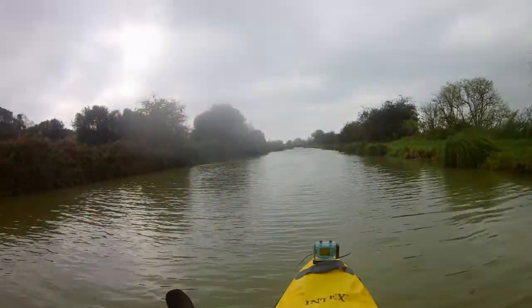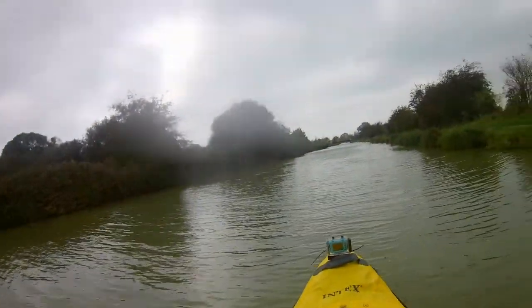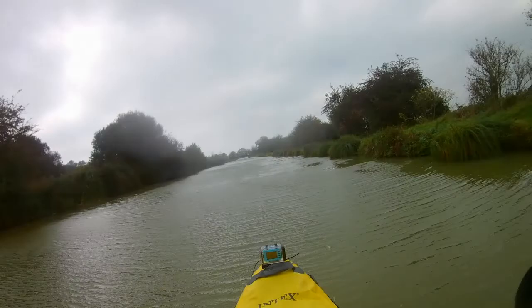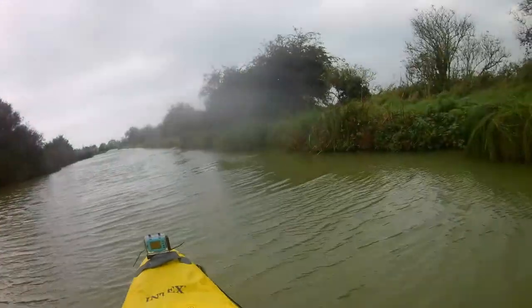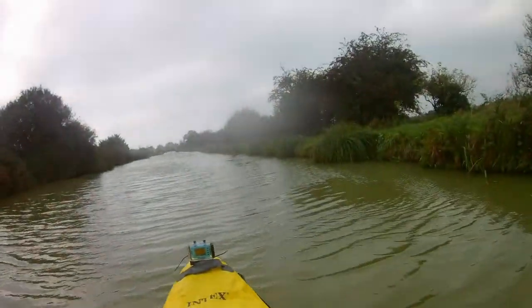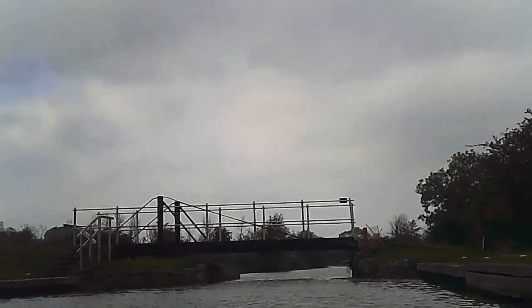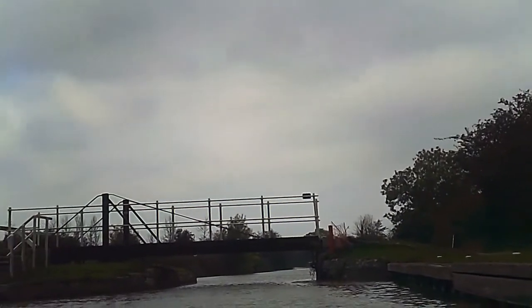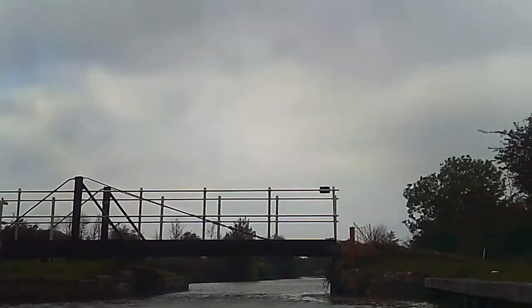Great name that for a narrowboat, Steal Away, even has its own tune. This is the first swing bridge, number 150, Sells Green swing bridge, and if I've done my homework, I should fit underneath it. If not, I won't be able to finish the rest of this vlog.